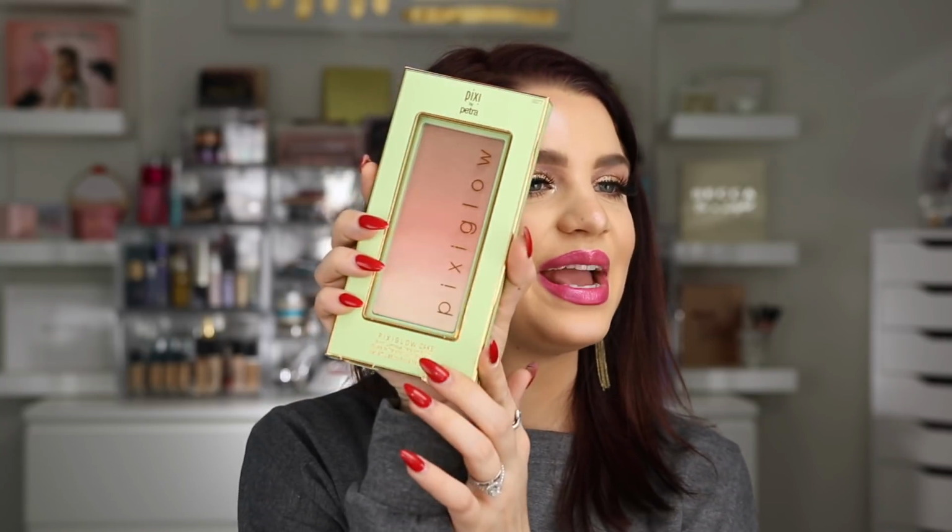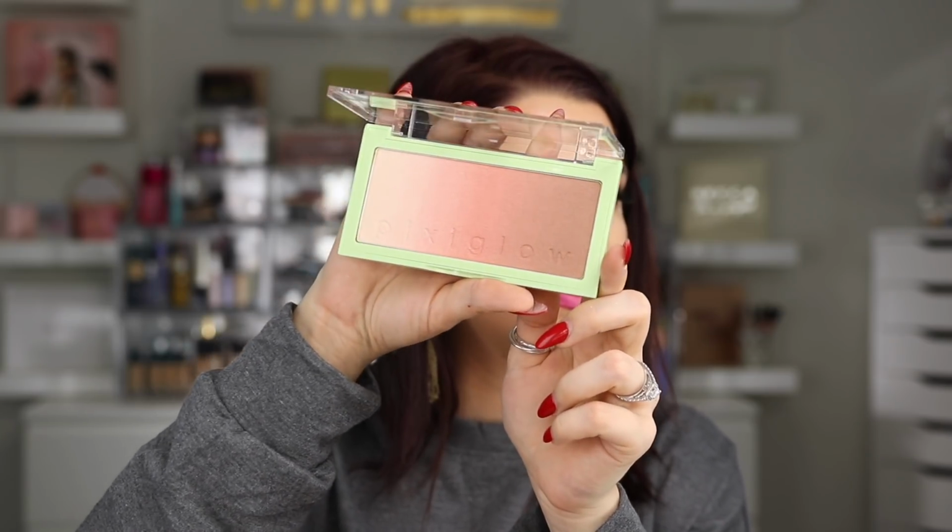Let me swatch both of these. They look so gorgeous. I can't believe how large these pans are right here. These are called their Pixi Glow Cake. We have 2 different ones. This one is the Gilded Bear Glow set. So here's what the inside of that one looks like.